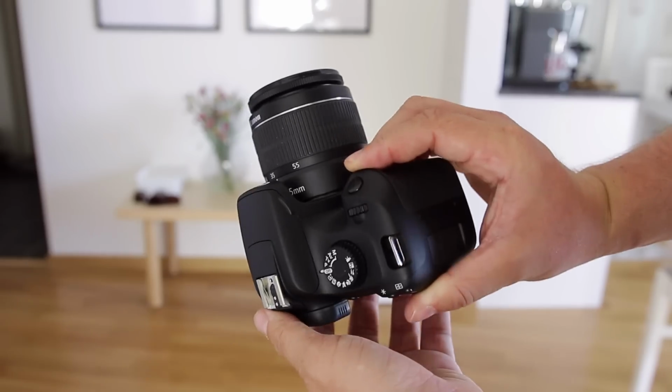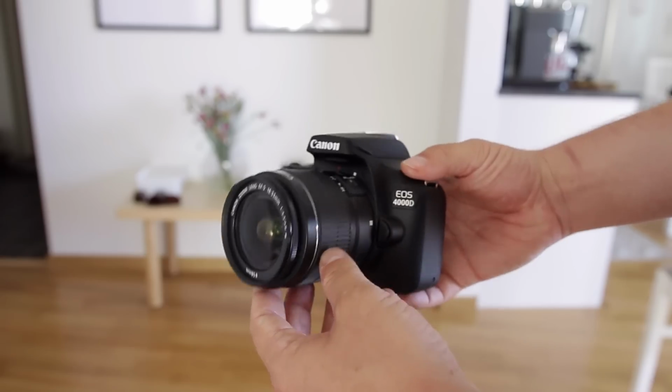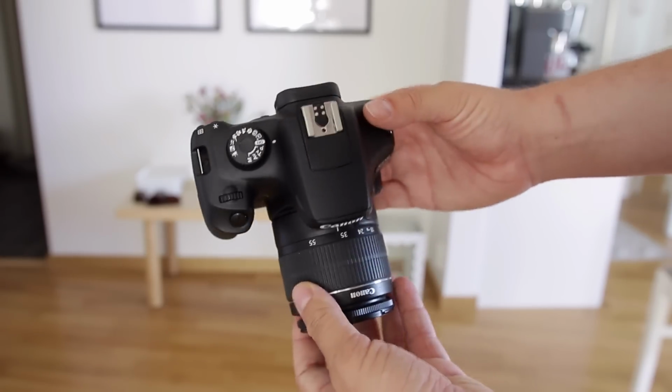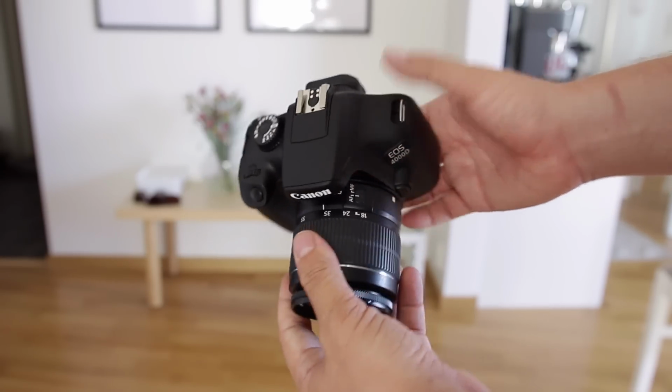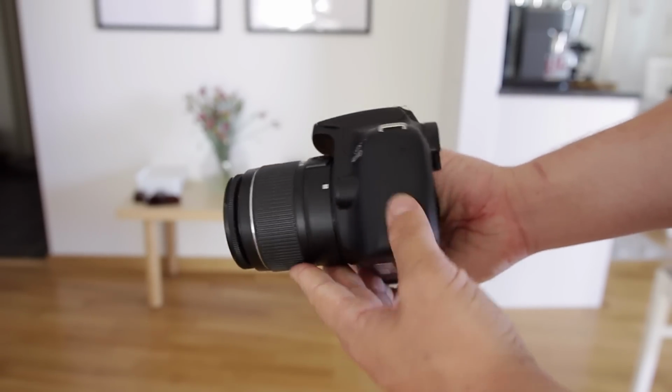So if we take a look at the back of the DSLR here, we don't have a flip screen, just a built-in screen. It works pretty well, but again, a lot of these cameras here now have flip screens, and they also have touch screens as well, which again, this doesn't have. But if you're looking for a camera that's going to be relatively lightweight and allows you to change the lenses, this can definitely be a good little camera for you.